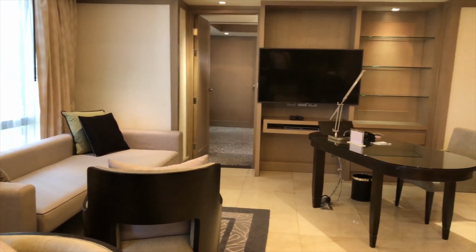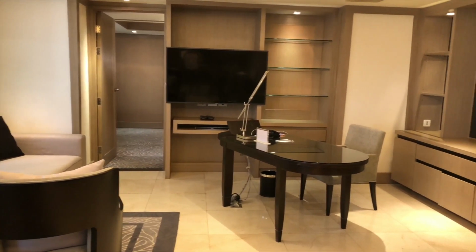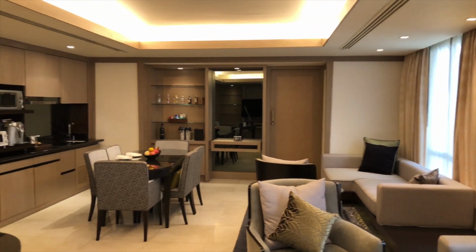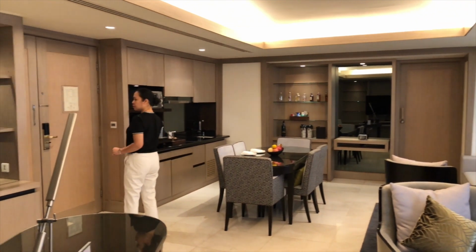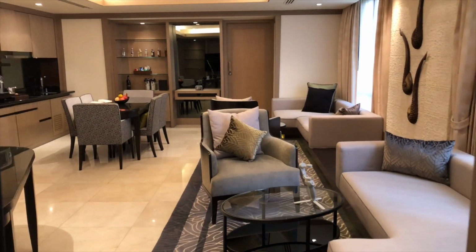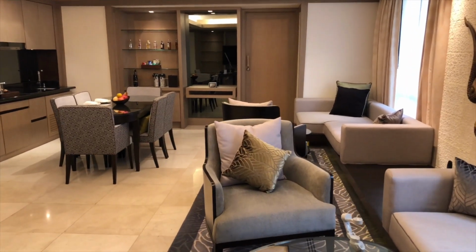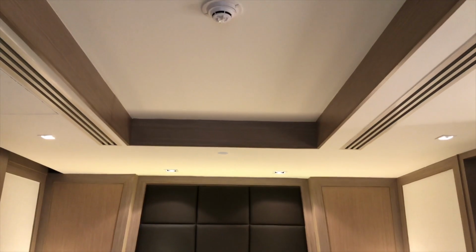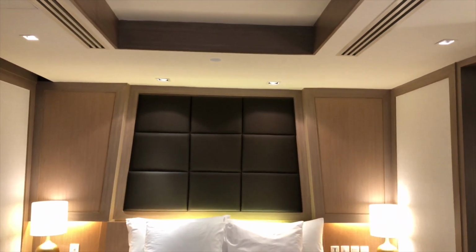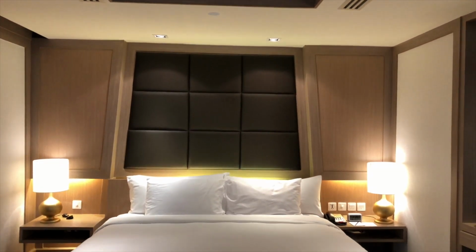So we are on the 18th floor, and I have to tell you guys, we did not expect this one, because I normally would book a studio room, but when we arrived a while ago, they said that they will upgrade us to a one bedroom suite. So this is a one bedroom suite. We were expecting only a studio room, but here we are in the one bedroom suite.